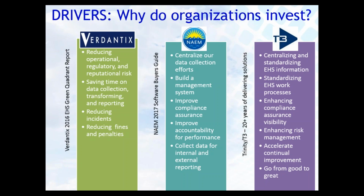From the T3 perspective, really, we take these and elaborate on them. Centralizing the data is important, but so is standardization of the data, as well as standardization of the work processes. We also talk about enhancing compliance assurance visibility, which is just as important as improving your compliance assurance from NAEM. And then, of course, we are enhancing the risk management, but our main goal is to accelerate your EHS department and go from good to great.